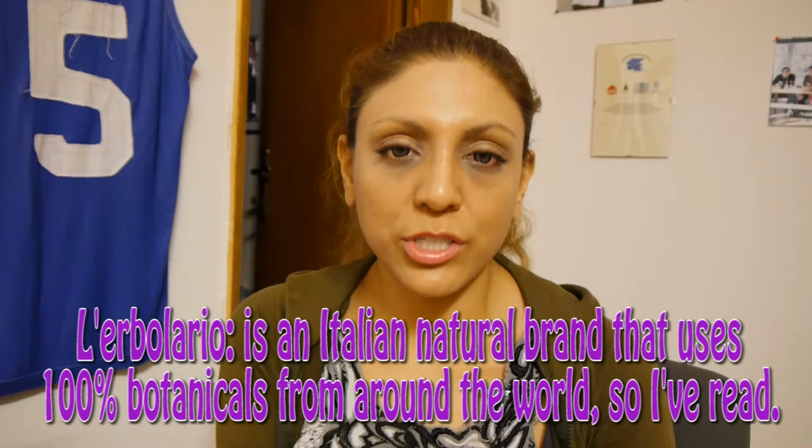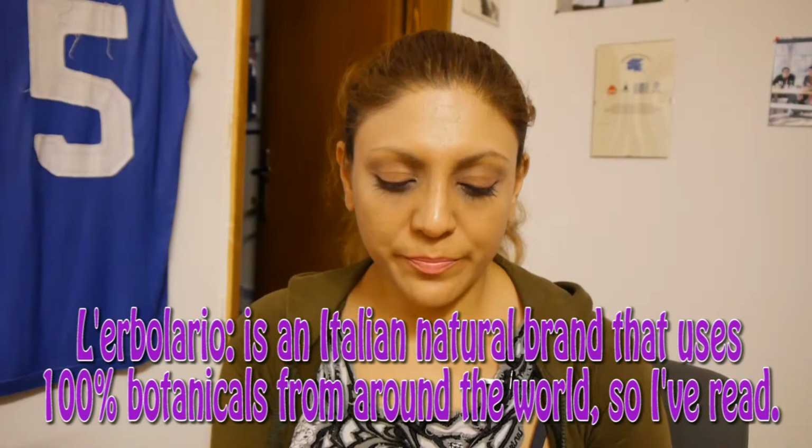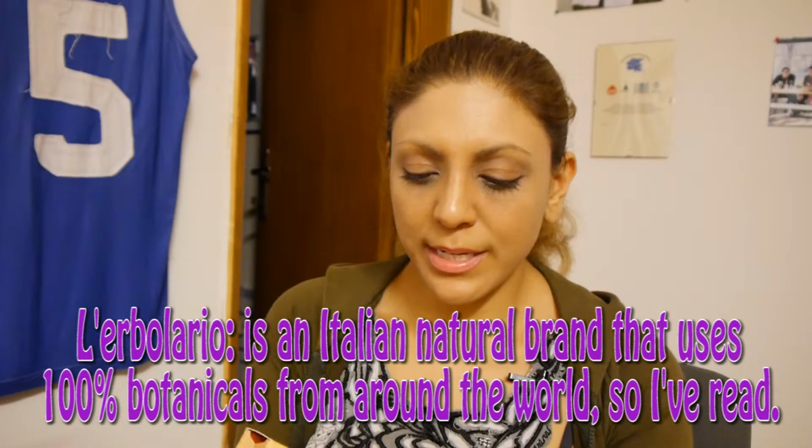And then I went to L'Erbolario, which is an Italian brand of cosmetics and perfumes and candles and body lotions, but they also have some makeup. And so I got something new, and this cost me 12 euros. It is a mini perfume, it says Accordo Arancio, which is orange. It has 14 milliliters because I just got a mini one.